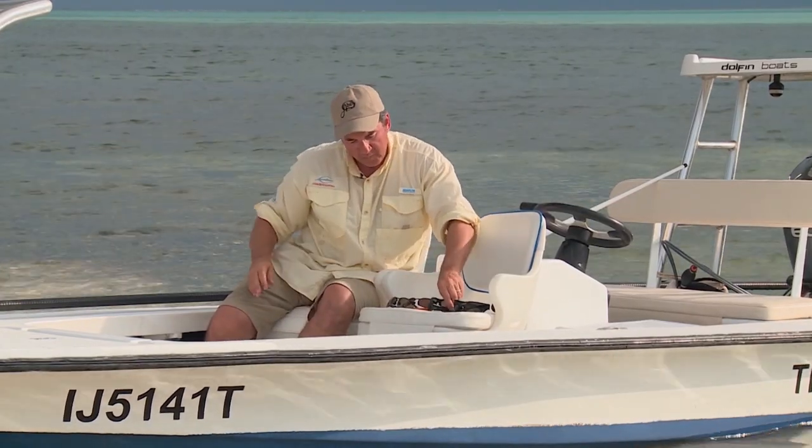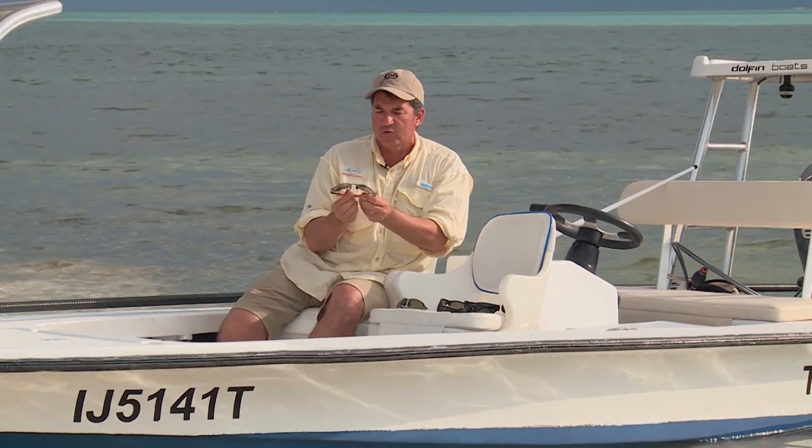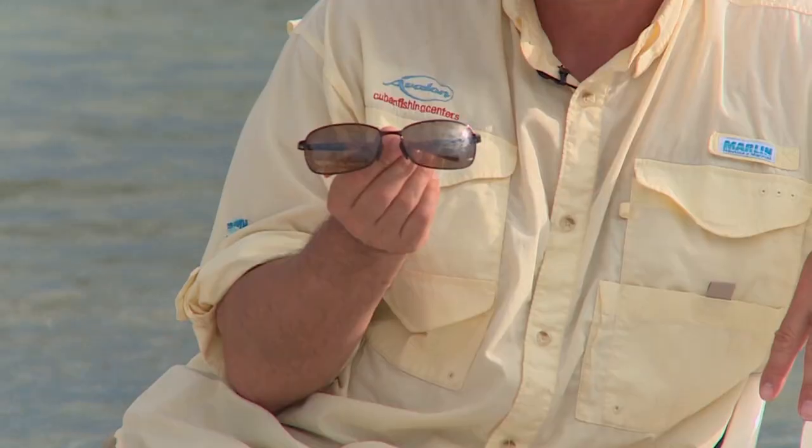The next pair has the HCL lens, or that's what they call it, and it's almost a bronzy lens. It's really good for both applications. So it's nice when you have intermittent clouds, sunny and then cloudy conditions.